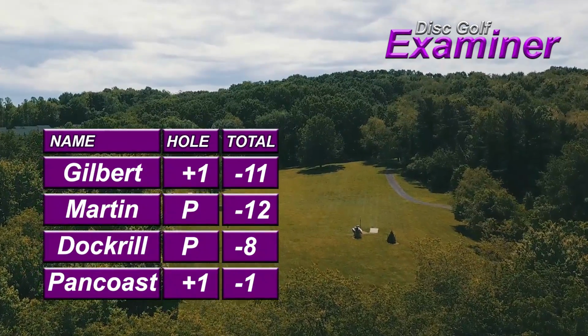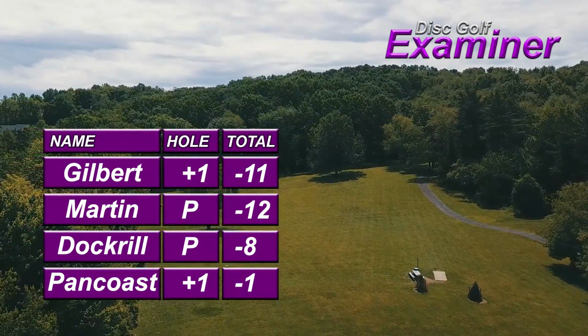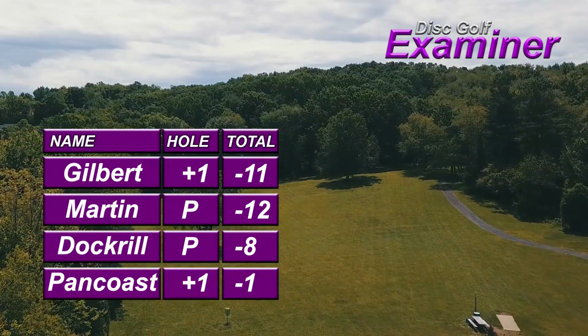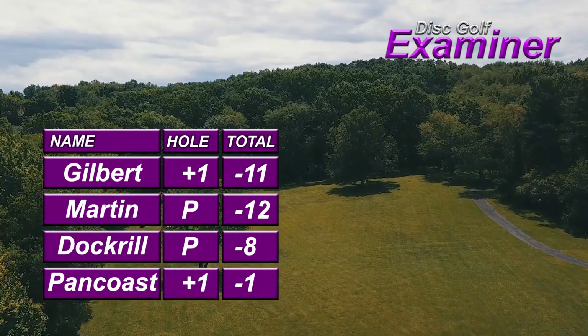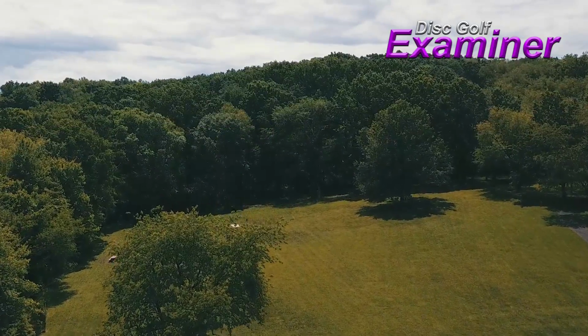Seems to be getting a little bit close here coming into this back 9, which is one of the harder stretches on the course. The back 9 can definitely cause a lot more problems than the front. You gotta hit your fairways. Yeah, that you do. Well, that concludes it for the front 9.